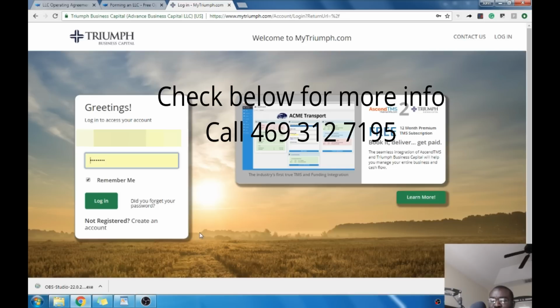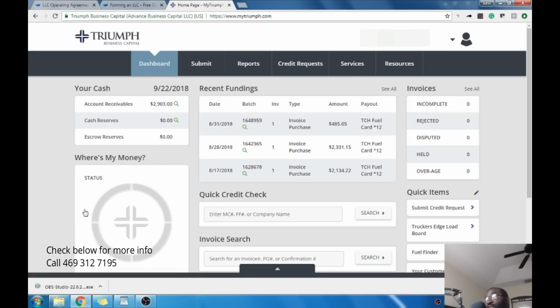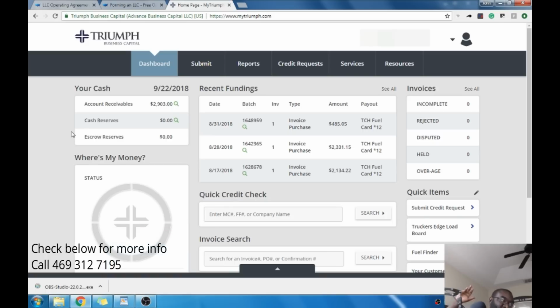Since I got my authority, I've had Triumph Business Capital this whole time, and they've been pretty good. Lately I haven't been factoring a bunch of loads with them. I probably factor maybe one load a week through them, because most of the brokers that I'm set up with, I get quick pay. But then there's some brokers where their quick pay is more than the factoring rate. So the factoring rate I get is 2.99.